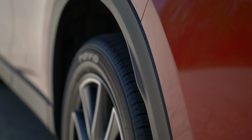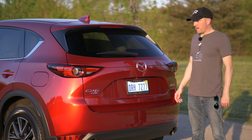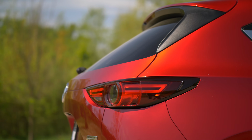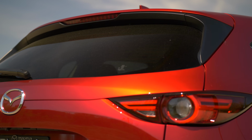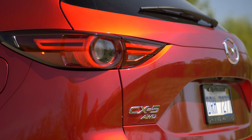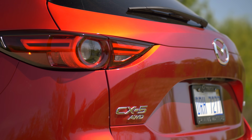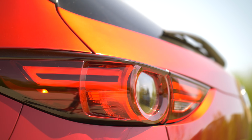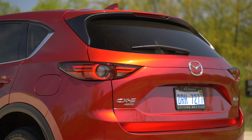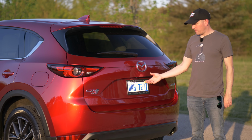So we're finally here, the rump of the CX-5. And again, this is one of the best aspects of this car. It has a very sleek, very cohesive design in the back without resorting to any gimmicks. It doesn't look like somebody did a bunch of hallucinogenics or got their head beat in before they sketched this out. It's extremely clean and it flows with the rest of the car. It doesn't look like somebody else designed the back. But again, that's subjective. We'll move on to something that's not.